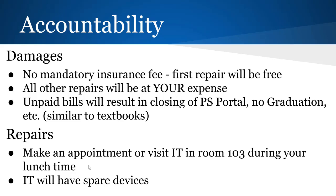This is very similar to our textbook policy. So if you look in our high school student handbook and read the textbook policy, a lot of that is the same language as what we're going to be using for Chromebooks. Unpaid bills at the close of school, we'll be shutting down report cards. There's a chance the student may not graduate on time. We're going to be taking this very seriously.